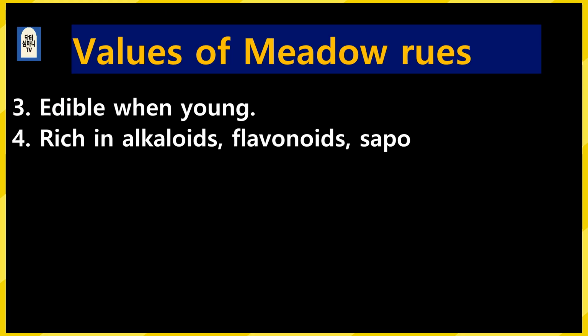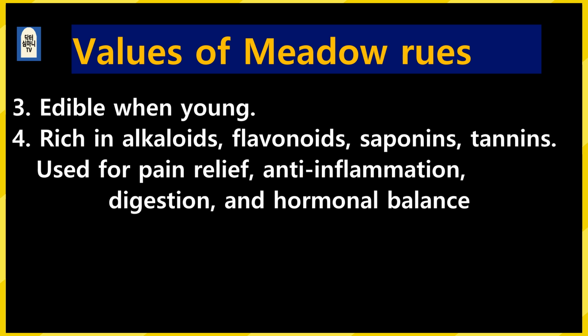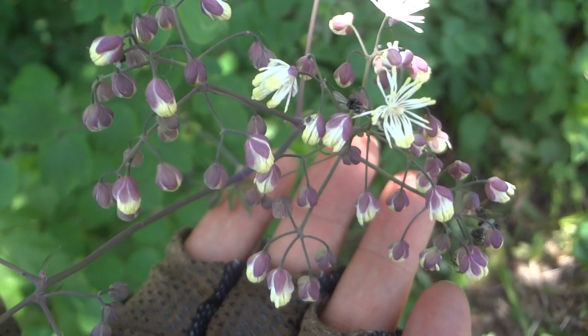Third, these plants are edible only when young, blanched, or dried as mountain greens. And fourth, they all contain beneficial compounds like alkaloids, flavonoids, saponins, and tannins, known for their pain-relieving, anti-inflammatory, antibacterial, antioxidant, digestive, and hormone-balancing effects. It's early summer, and the Siberian Meadow-Rue has just begun to bloom.